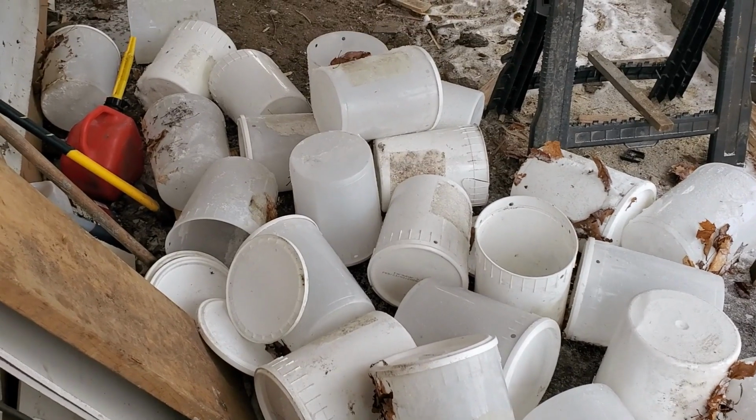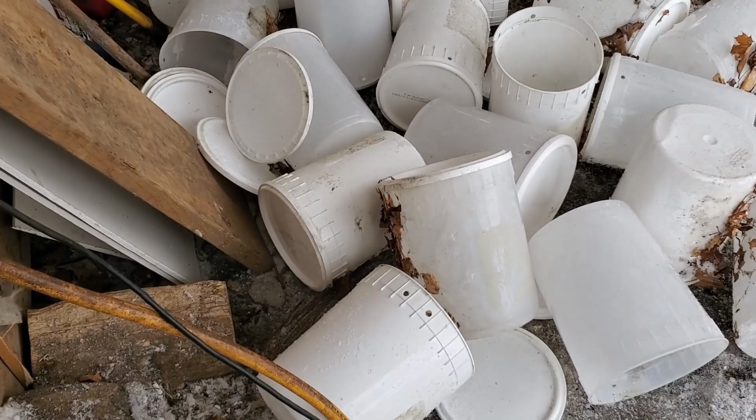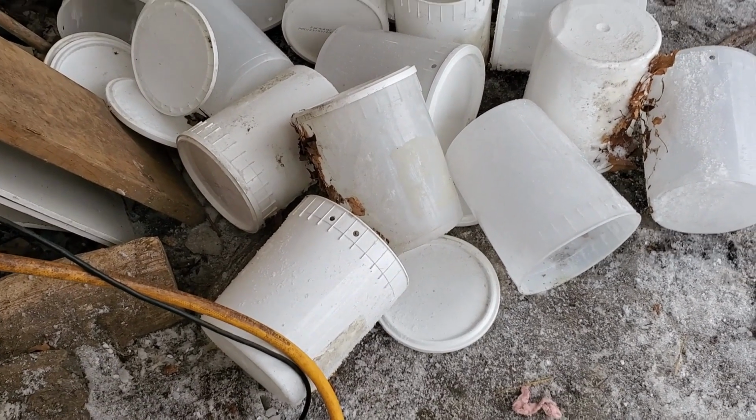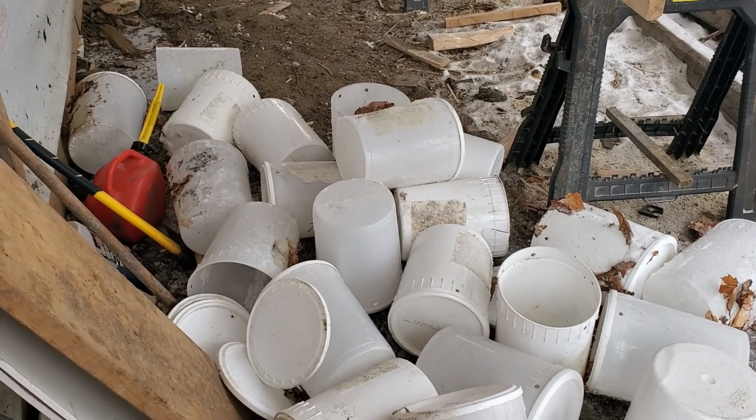There's all the sap pails. Like I said, they got all leaves and stuff on the outside. Most of the insides aren't too bad, but they'll get them all scrubbed up, hot water and soap. We're ready for this year.